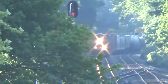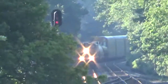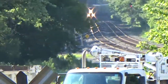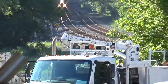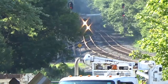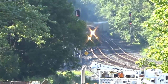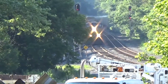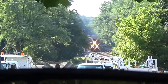Q371-25. Okay, alright. I know I got 217 underway, Q135 underway. After that, I'm not sure what's coming. Westbound or eastbound, I know PL30 is coming, but I don't know where he is or how close he is.